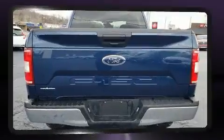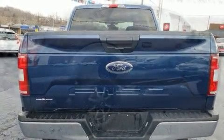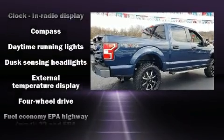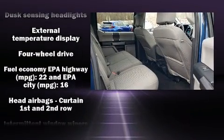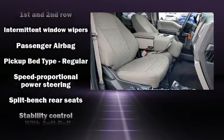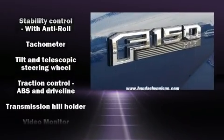Passengers are protected by various safety and security features, including dual front impact airbags, front side impact airbags, traction control, brake assist, ignition disabling, and four-wheel disc brakes with ABS. Electronic stability control ensures solid grip atop the road surface, no matter how challenging the driving conditions.